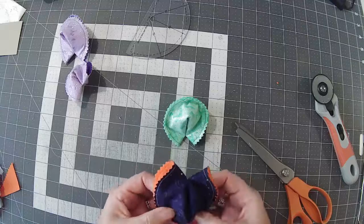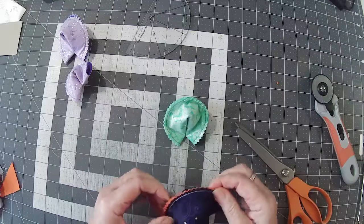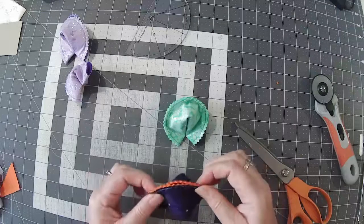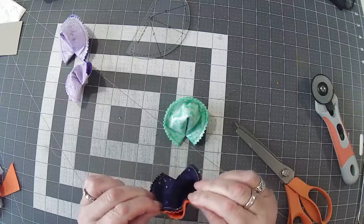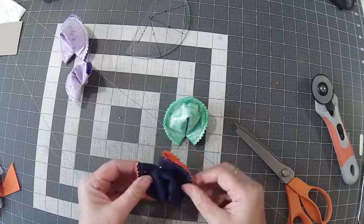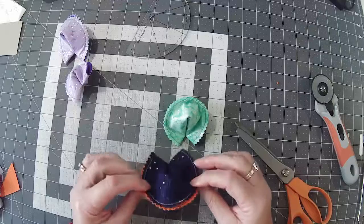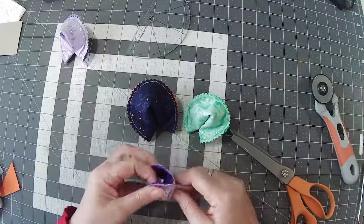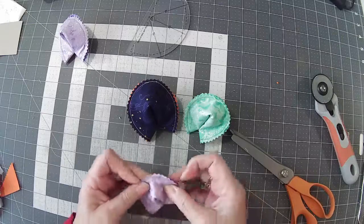Now, if you were putting money in, or putting them on the tree, I would probably put a popper on there, or you could put some Velcro, or even sew up so that it's just a little bit that you can get something out of. But there you go, there's your fortune cookie. It's a bit like tortellini as well, isn't it? How cool are those? So they're lovely for table presents and things like that. So you can make them all sorts of sizes.